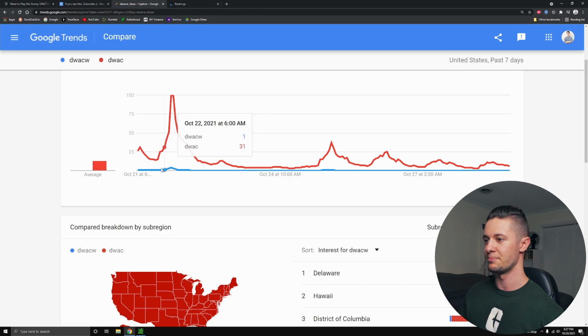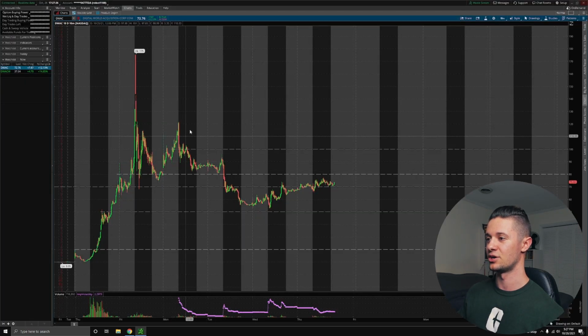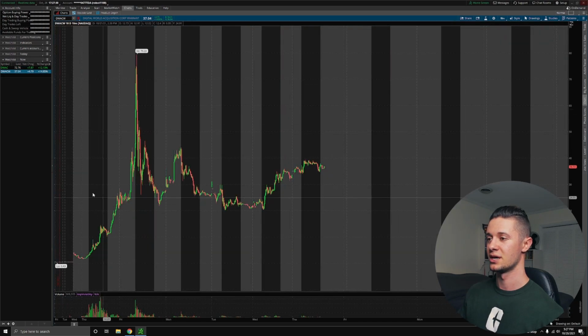But you can see a little blip here on the first day that the warrants and DWAC really took off, right? When people really first started paying attention to them, the warrants actually were visible on this graph. You can see this little blip in the blue line. So it's only recently that people have started realizing that these warrants are not efficiently priced. So if you are interested in being a long-term stockholder in DWAC, it's possible that the warrants could be a good option.